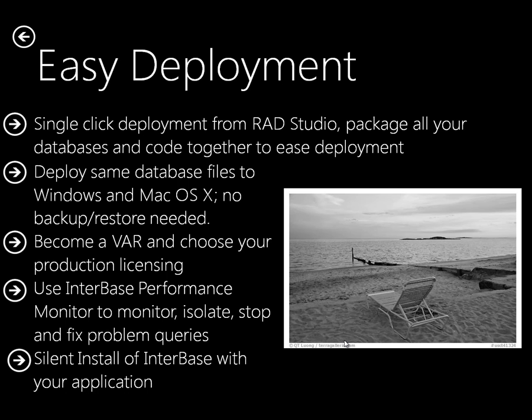We highly recommend that you become a value-added reseller, or VAR, customer if you choose to deploy InterBase with your applications. You can contact your local sales office from Embarcadero to get VAR discount pricing. Once you have deployed your application with InterBase, InterBase is self-tuning and a very small footprint database, as mentioned earlier, that requires near to no administration.